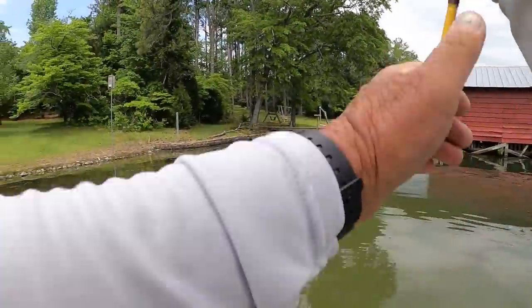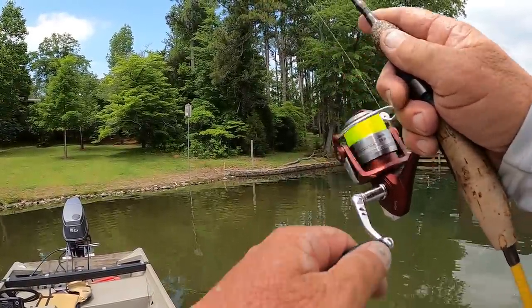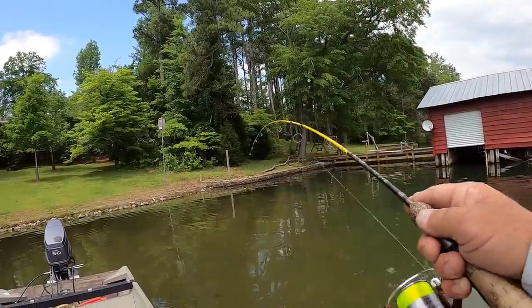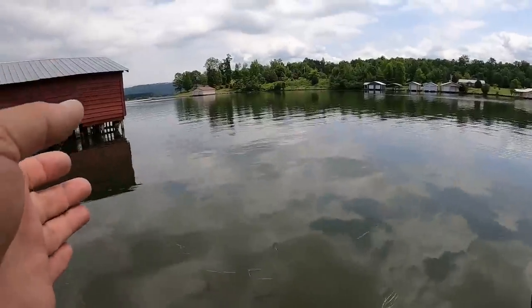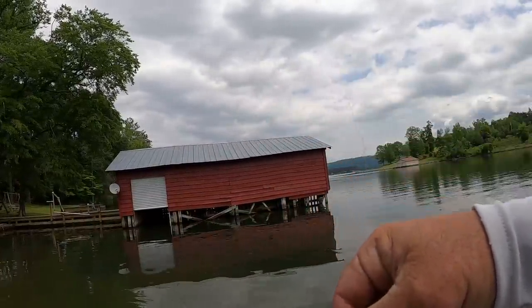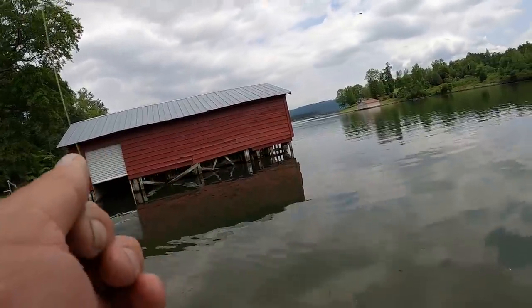Let me try that again. No, oh, that's a bluegill there. It don't matter. Them shell crackers are being real smart today. Good there, look at there. Let him go.